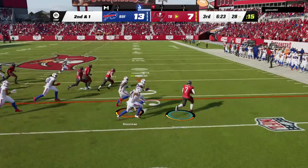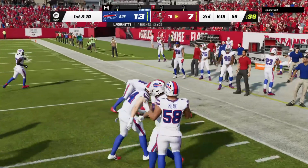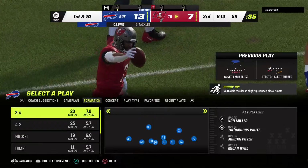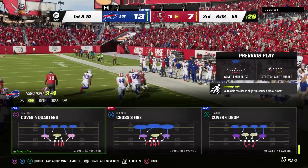Fournette running right. Room here to run. And he'll be taken down, but not before they reach the 50. 43 yards rushing for him now. He's only carried the ball 4 times. They've kept him in check until that run. That's the first time he's really gotten loose in this game.